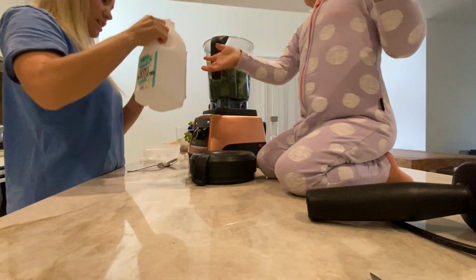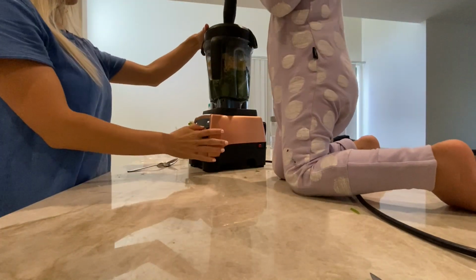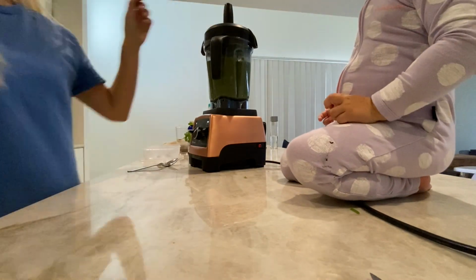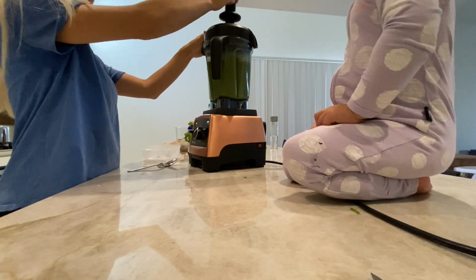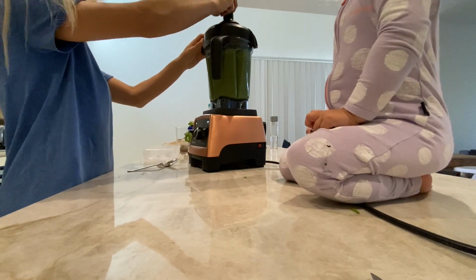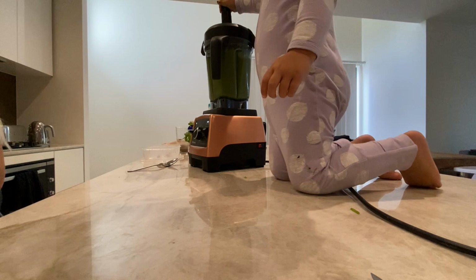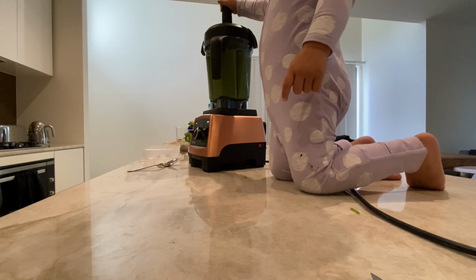trying to help out as usual, but she's a great little helper. Try and get your kids involved as much as possible because then they enjoy their food and they want to have it, and they ask for green smoothies because they get to help out. So it's a win-win for both of us. Little smoothie dance party going on, and I'm struggling to find our smoothie cups, which is why I've disappeared for a little bit.